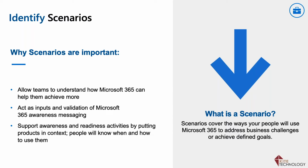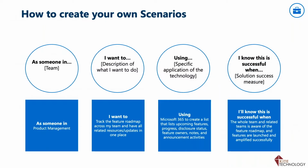What's the scenario? Scenarios really cover the ways people use 365 to address your business challenges or to achieve some defined goals. This is a simple way that you can help create a scenario for your folks, or maybe one of your departments. Think of someone in product management, let's say: I want to track a feature across a team and have all resources and updates in one place. I want to use Microsoft 365 to create a list that talks about the upcoming features, progress, status, owners, notes, and announcements. And I'll know it's successful when the whole team and related teams are aware of the roadmap and things are launched.